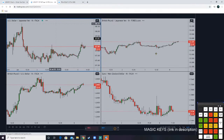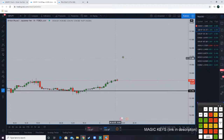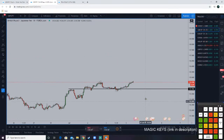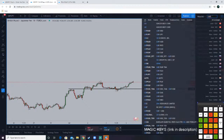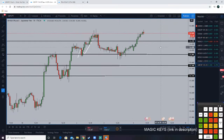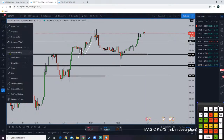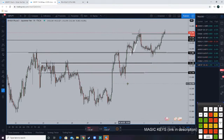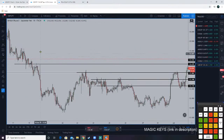Now GJ. Okay, GJ. Yeah, so we have resistance here, and right now a break and retest is happening, right? But first, let's go to higher time frames to see what we have, and also we have to look to the left. Where is price coming from?